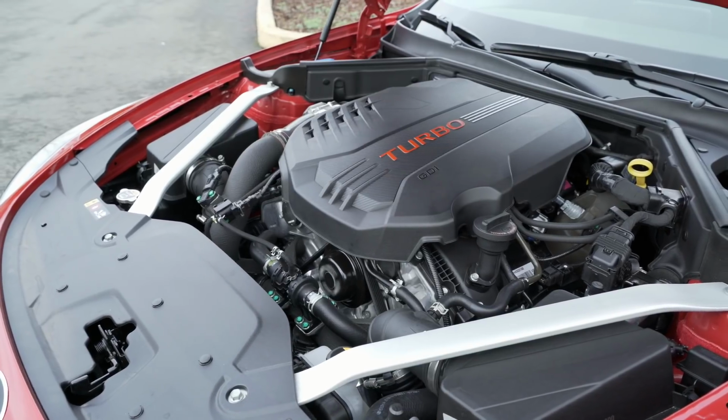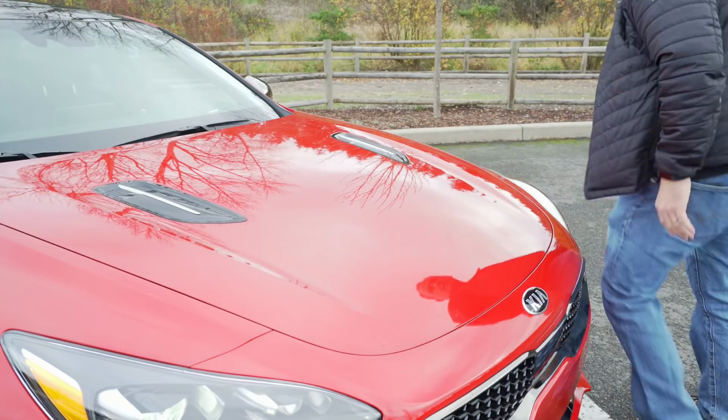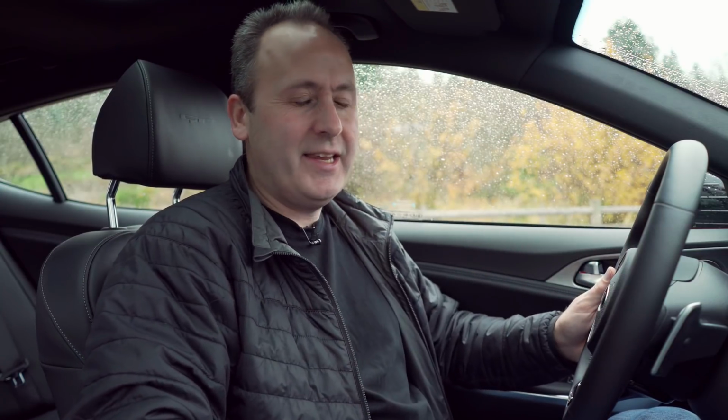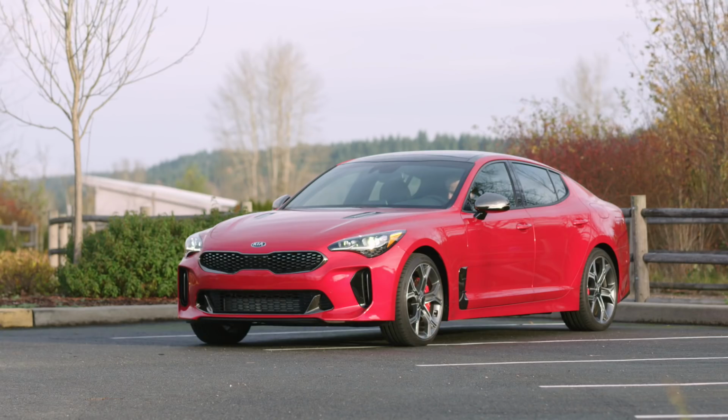It's connected through an 8-speed automatic transmission, and this particular car is the all-wheel drive model, which means it also has torque vectoring all-wheel drive with a rear bias. That means, yeah, it's performance-oriented. EPA rates it at 19 miles to the gallon city, 25 on the highway.